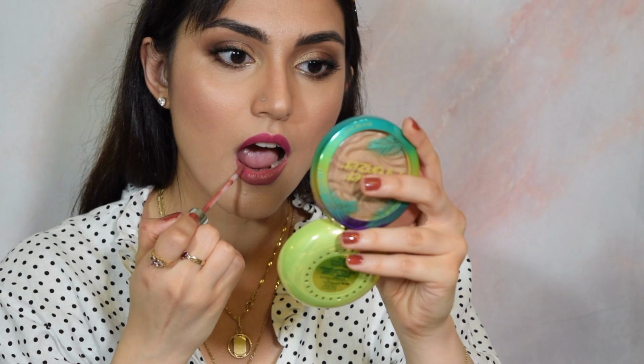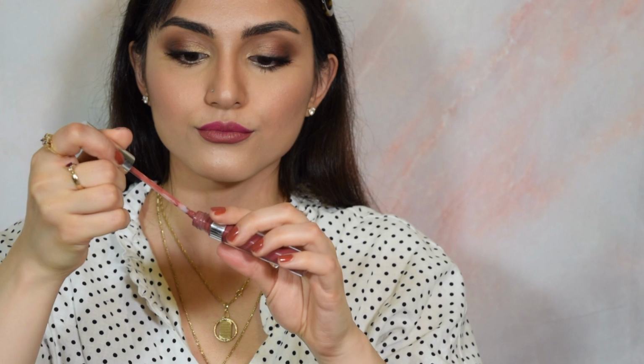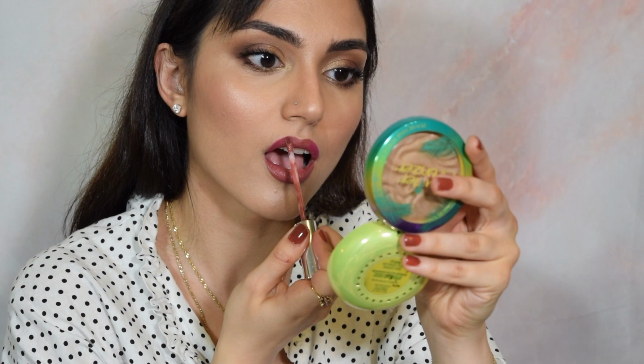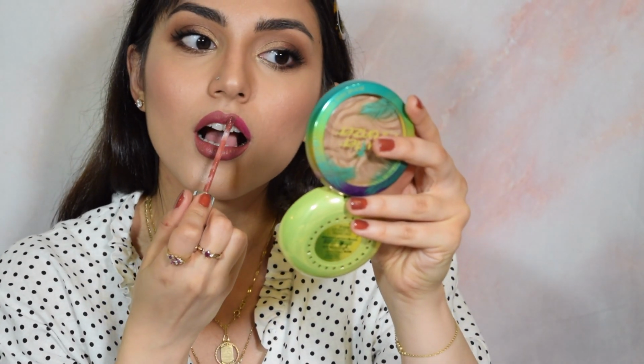Oh God. I would have been better off just going with a nude lip liner. Whatever, it's not looking disastrous. And this is a really full coverage type lipstick, super pigmented, so it is going to cover up that hot pink that I laid down like an idiot with no foresight.